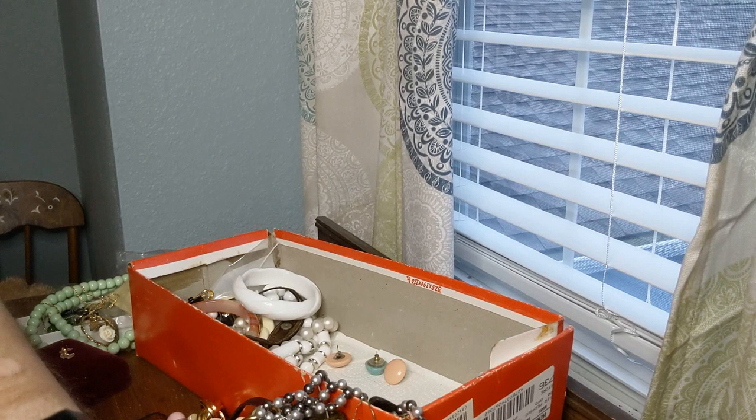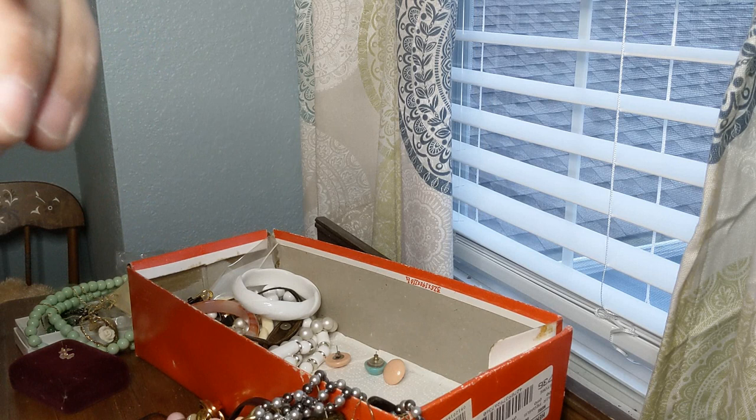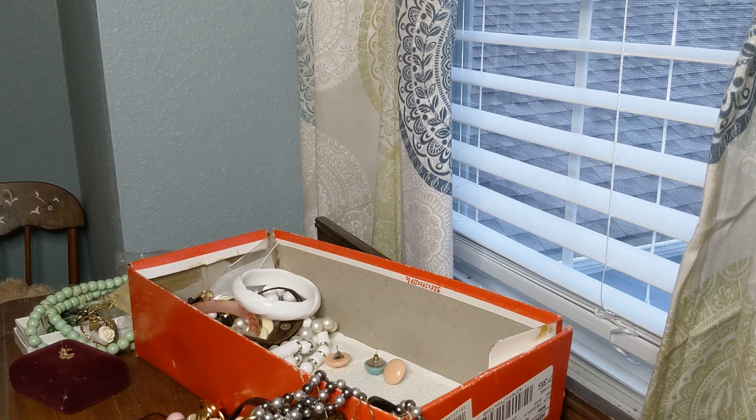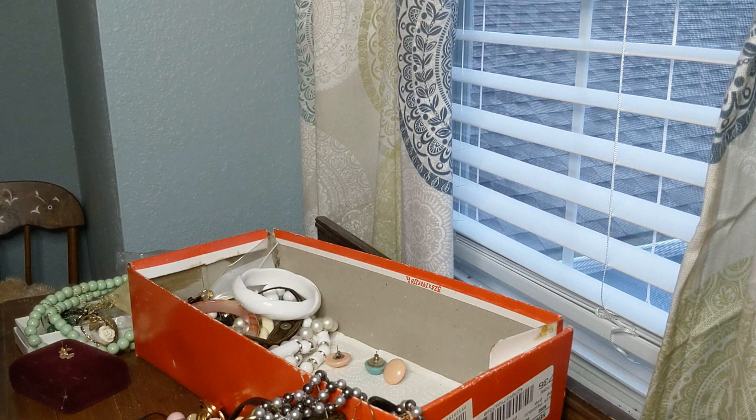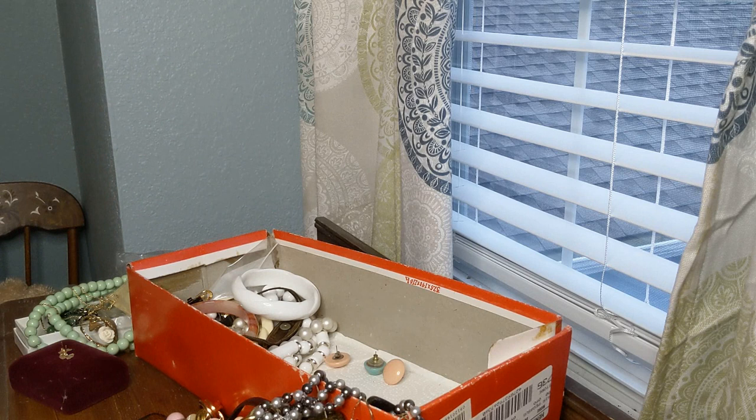Here is a pearl and kind of a Nike swoosh looking earring. I do not see a mark on this, but it doesn't look bad. I think I'll look at that a little closer. There's a matching one to go with it. And we're down to the last little chain in this box. Can't see, it's kind of tangled. Well, that one is turning green, so I'm guessing that that's a no.